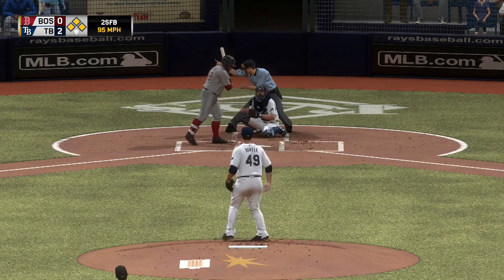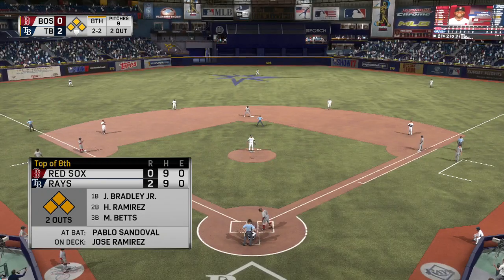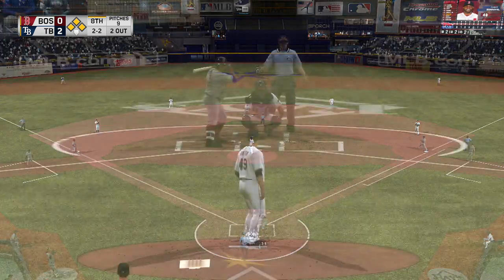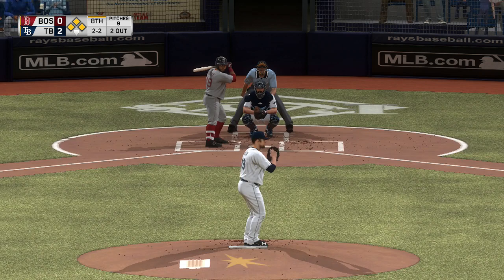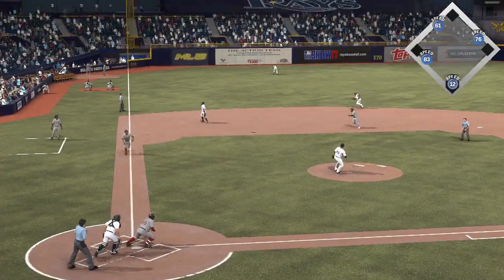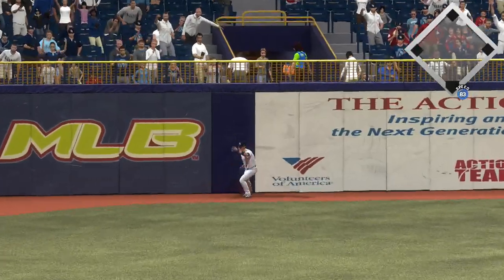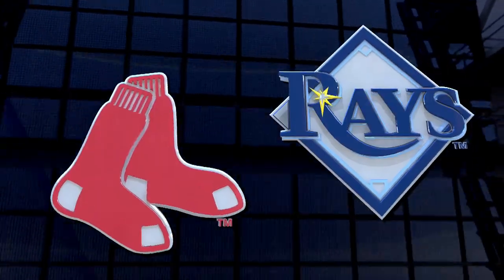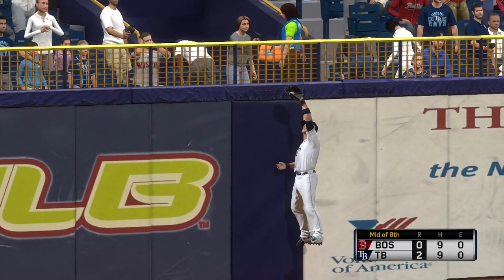Two and two. Big spot. Two out, possible tying and go-ahead runs on base. There's a swing, and he sends a ball high in the air into left field. Dickerson going back on it. And what a play! A beautiful jumping catch to put an end to the inning. One more time. Full extension in left field as he hauls this one in.